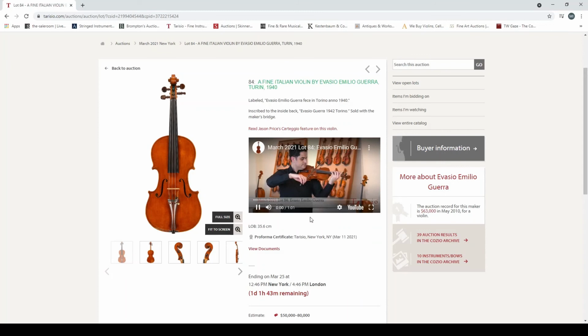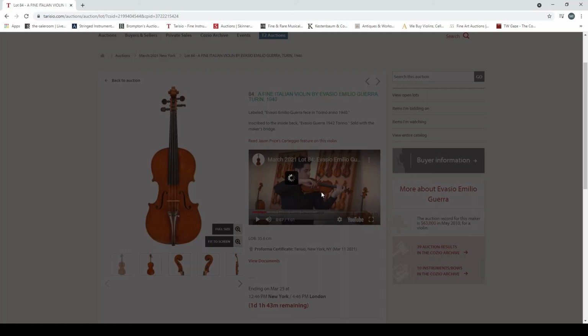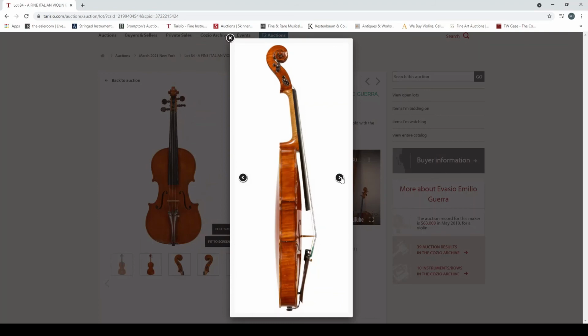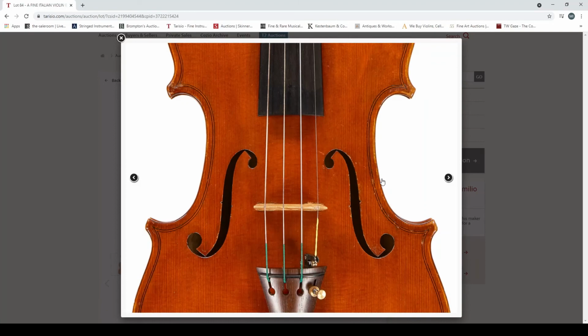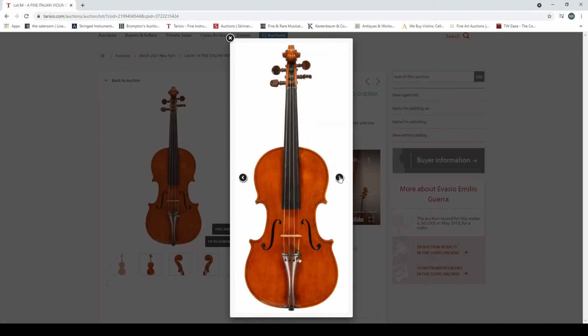Let's see. Yeah, they're gonna pro forma you on that. 50 to 80,000, already a bid of 50 on it, so people are interested in that. Even got a potentially original bridge. That's interesting.